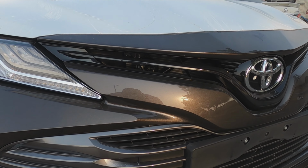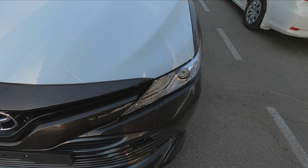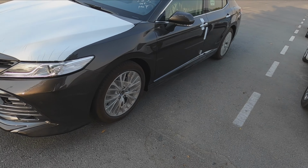Focusing inside, you can see the horn. Please mind the sticker on the bonnet since it's a brand new car and still hasn't been sold. The trim which we are reviewing is in the color graphite metallic.